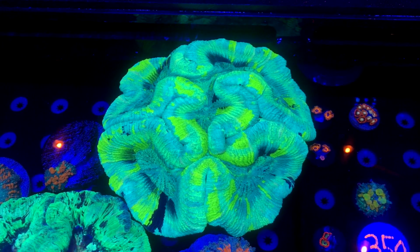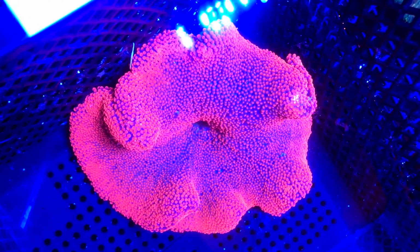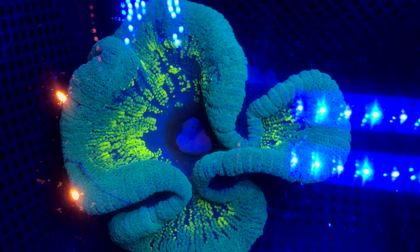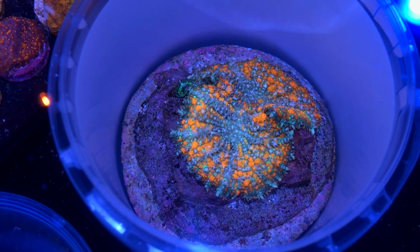There were also a lot of beautiful Trachyphilias, which I'm saving for my wrap-up video, but another group of animals that was really cool to see, some amazing carpet anemones. We had that fuchsia pink one and then this green one with a really cool lime green pattern on the interior. But really the stars of the show had to be the corallimorphs.